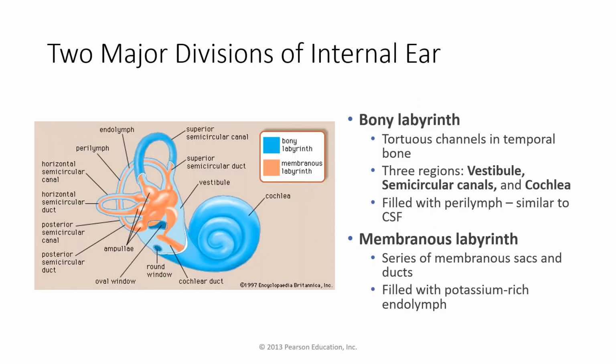There's two major divisions we want to talk about with the internal ear: the bony labyrinth and the membranous labyrinth. The bony labyrinth is in blue on that picture, and the membranous labyrinth is in that orange reddish color. The bony labyrinth is tortuous channels in the temporal bone. Tortuous, think of an old country winding road. We have three regions: the vestibule, the semicircular canals, and the cochlea. And it's filled with perilymph, which is similar to cerebrospinal fluid or lymphatic fluid.